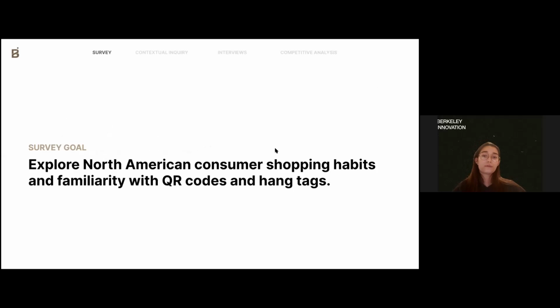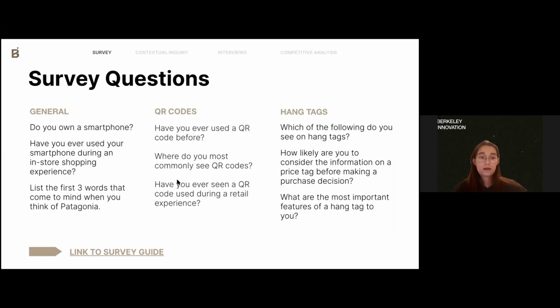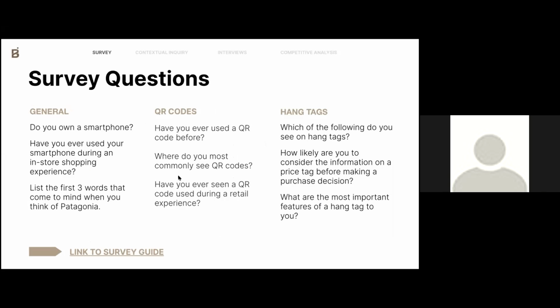The goal for our surveys was to explore North American consumer shopping habits and familiarity with QR codes and hang tags. We did this through a 7-minute Qualtrics survey that ran for 2 weeks, and we sent this to users on LinkedIn, Facebook, Reddit, and to the Patagonia internal teams. The questions in the survey were split into 3 broad sections: the general questions, QR codes, and hang tags. Shown on the slide are some of the questions we used in the survey, such as, do you own a smartphone, and what are the most important features on a hang tag to you?